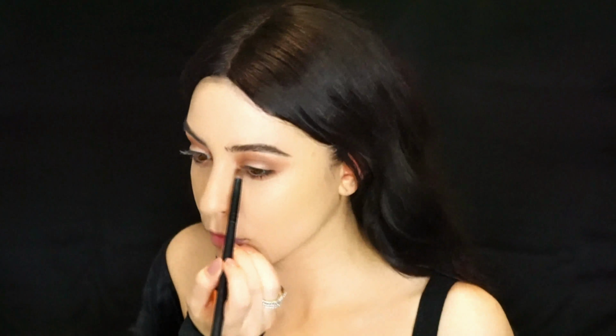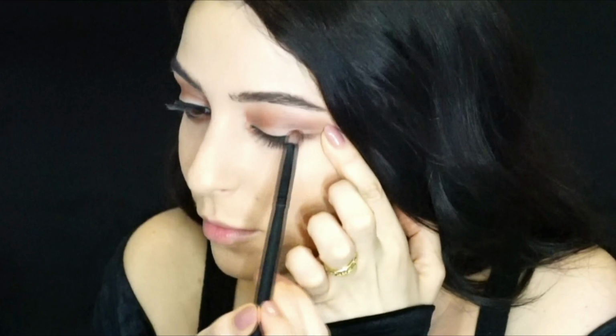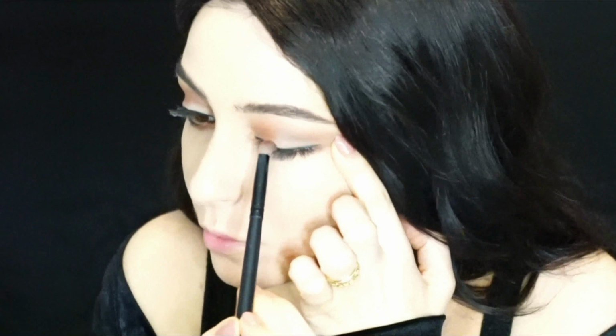Next, I'm taking a pencil brush and I'm doing the same exact thing on the lower lash line. It should look something like this. And with a black kohl pencil, I'm going in and lining the eyes. And with the same pencil brush, I am going in and lightly blending and smoking that out so it doesn't have a definitive hard line. It just looks like a smoky line. And it should look something like that.